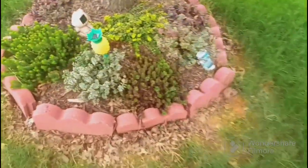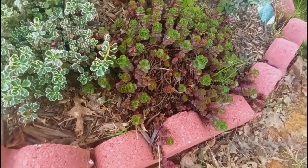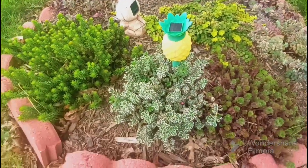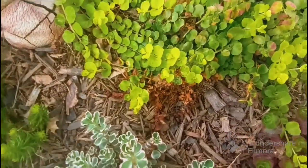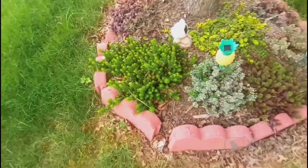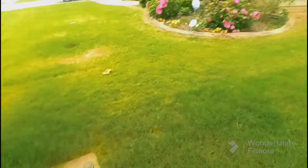I was worried because this is the one thing I don't have to do nothing with, and it looked like it was getting blight. I don't know what was going on. Like I said, we had a lot of rain though. Even this creeping Jenny, as you see, is getting some blight going. But they're bouncing back, which I'm glad, because this is the one area of my yard I don't have to do nothing with.